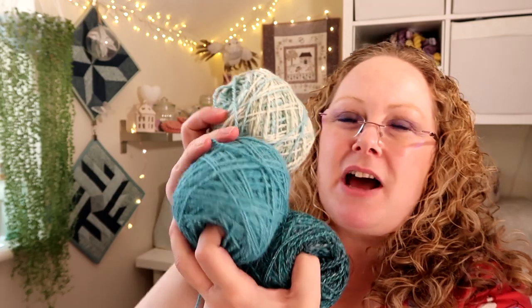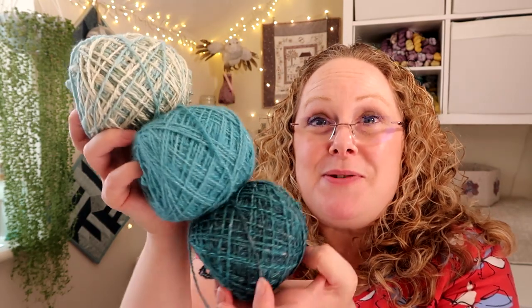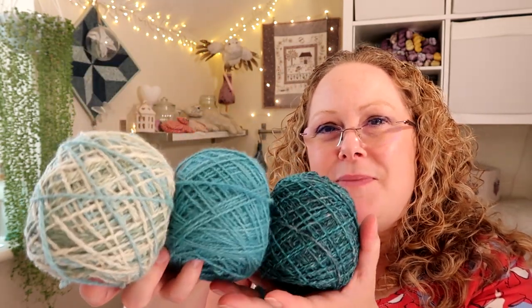I'm a bit worried that I might not have enough of this third colour to finish the cowl, but I can always spin some more up in a slightly different colour. Because it's all sort of hand spun, I think I can get away with changing the third colour and mixing it up a bit if I do run out. But those are the three yarns that I've been starting to use, and I've hand spun those.